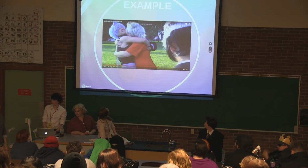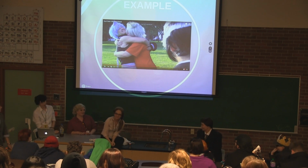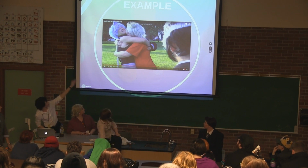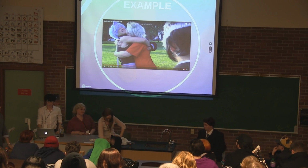Oh yeah, so this is an example of actors. Here we have Black Star and Soul hugging from Soul Eater. Along our line there, you see them hugging, and then you can also see in the foreground Death the Kid, the back of his head, watching this happen. Very distinct. I don't know if this is making any sense.